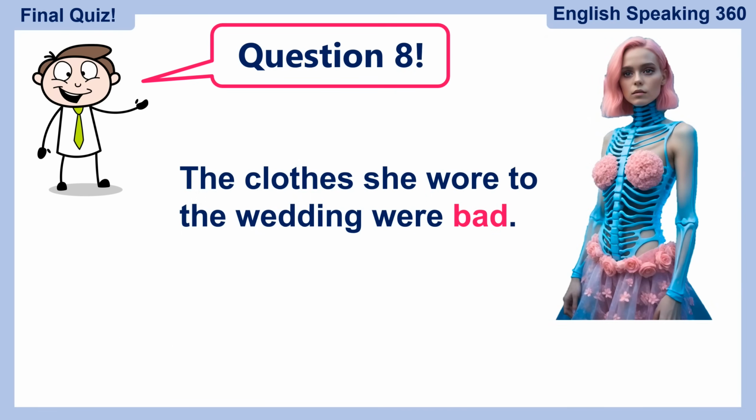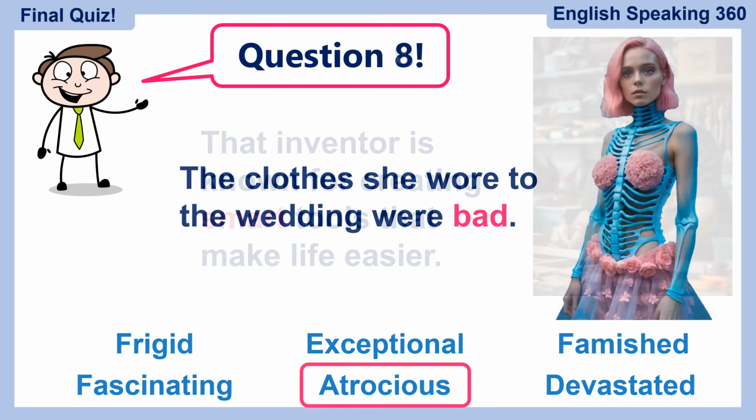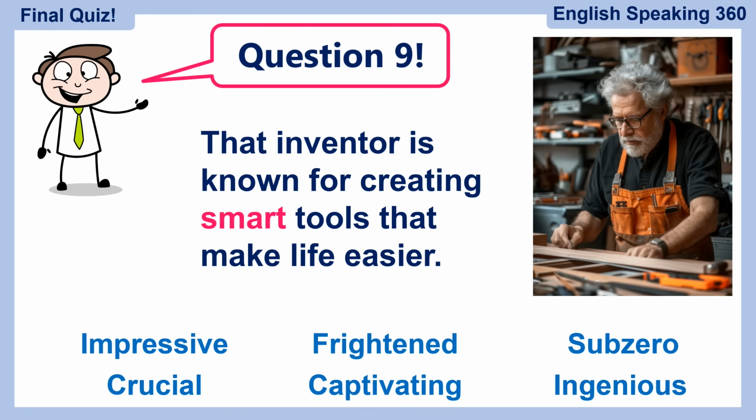Question 8. The clothes she wore to the wedding were bad. What could you say instead of bad? Bad is not strong enough for this kind of fashion. Frigid, fascinating, exceptional, atrocious, famished, or devastated. The clothes she wore to the wedding were atrocious. Question 9. That inventor is known for creating smart tools that make life easier. Smart tools. Impressive, crucial, frightened, captivating, sub-zero, or ingenious. That inventor is known for creating ingenious tools that make life easier.